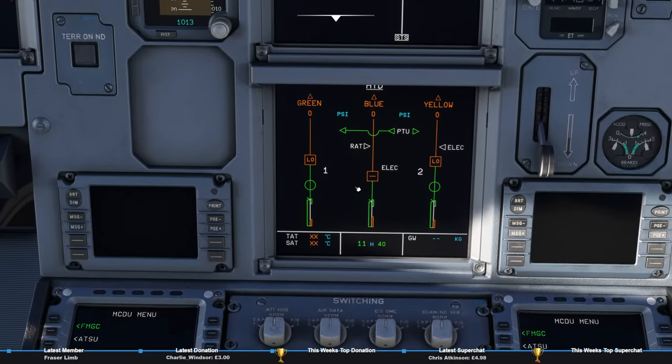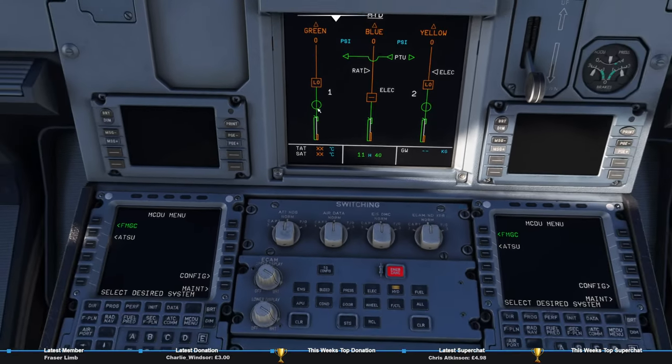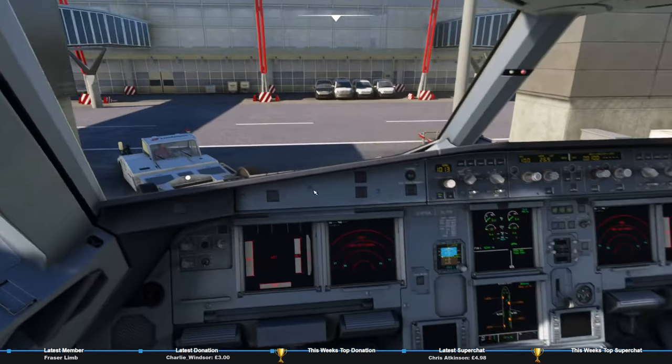Yes, I've never understood these gauges, but I hope it's all very clear and crisp for you in 2K now, so you can see all these very nicely. But that's all looking good, and I've already preloaded the fuel for this sector.